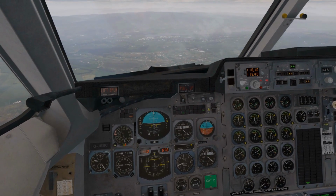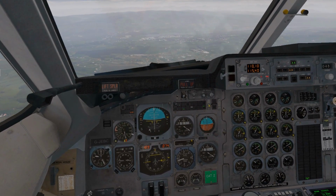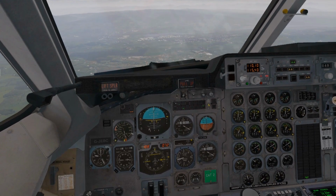3,300 feet. Again, just going to go into sync. 90, minus 209. We'll reduce our vertical speed right back to around 200 feet per minute.